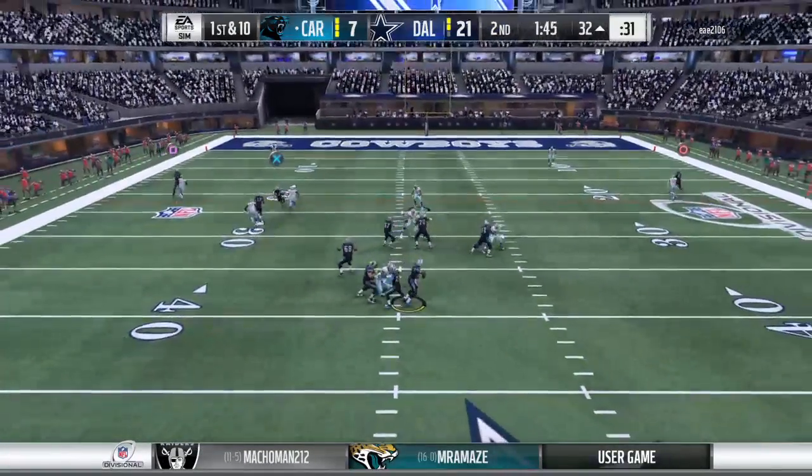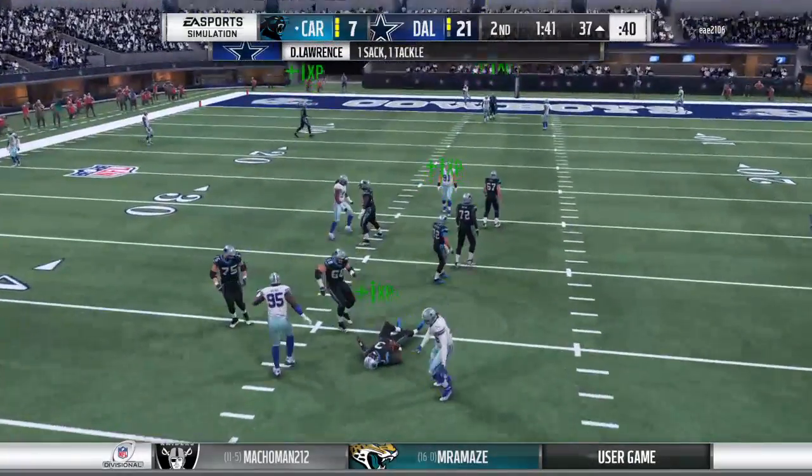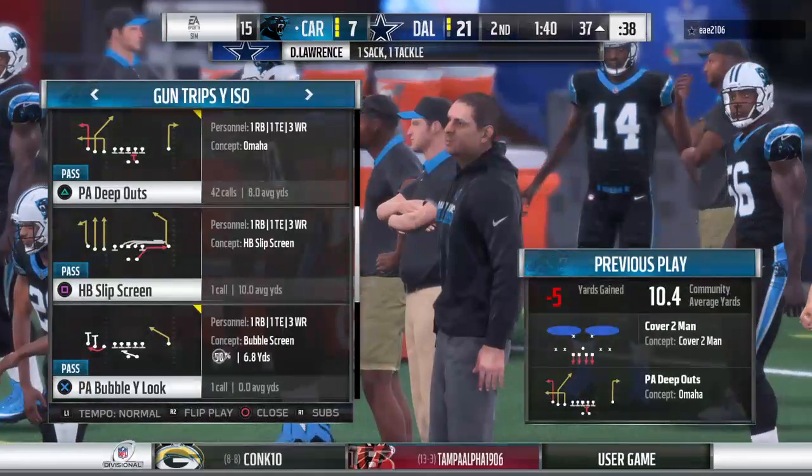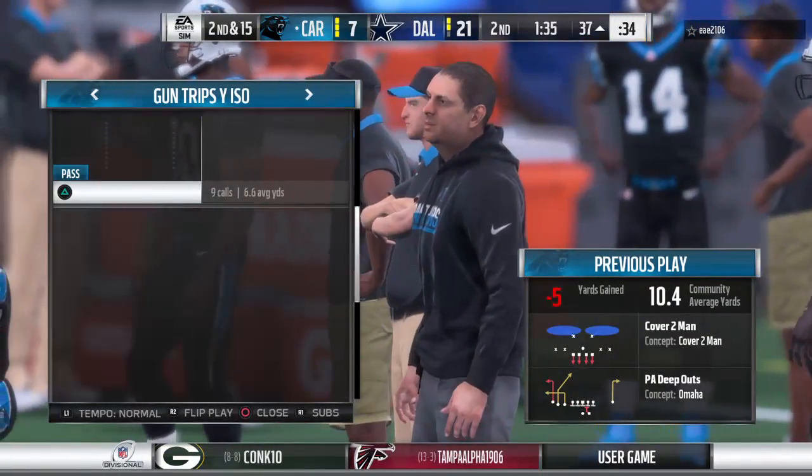The play-action fake. They'll look to throw, and he can't find anywhere to go with it. And he goes down. Jamarcus Lawrence in there to get him for a loss of 5.